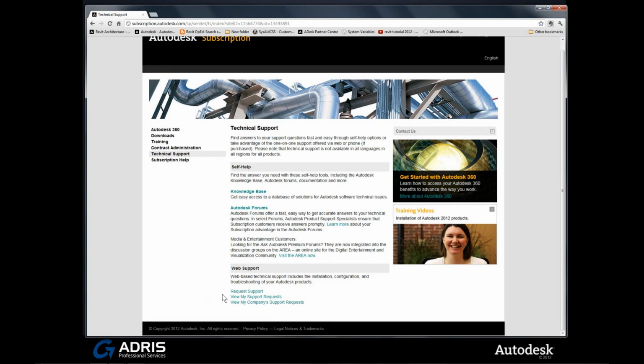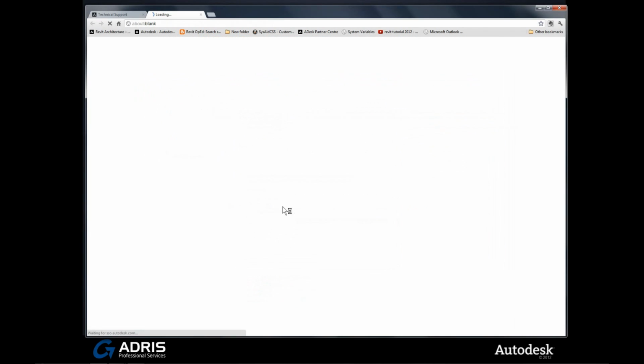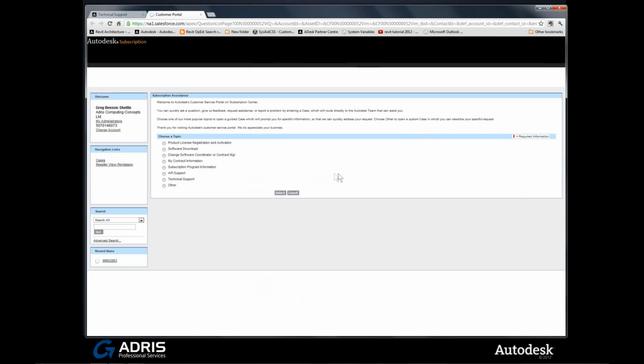You can also look at your support history. You can also request support directly from Autodesk. Here's the link, Request Support. Click on this. It's launching a new page in my browser. And here we have a basic support form where we can choose the type of topic we need to get an answer for, and you can follow this process through and get information directly from Autodesk. Remember, technical support from Autodesk is only available when you're on subscription.